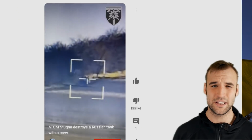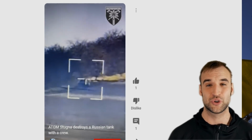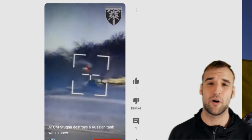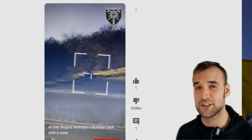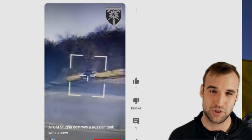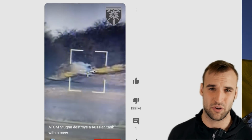Let's go back to the Stugna anti-tank missile system. In this video you can see the technique the Stugna operators use that makes it harder for the Russian tank crews to get the missile inbound alarm. The operators hover above the target with their crosshair, flying the missile high above the target and only lowering the crosshair at the very last moment so the laser would not connect to the tank, giving the crew no time to react. That is, if that specific tank even has a laser jamming device on it.